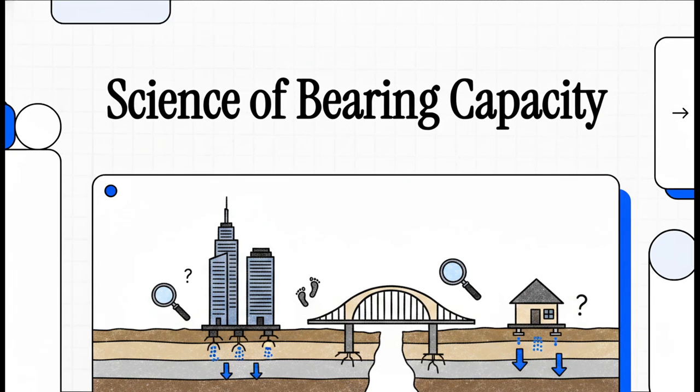Welcome to another Explainer. Today, we're diving into topic 14, bearing capacity. It's kind of the ultimate engineering mystery. Think about it for a second. Every towering skyscraper, every massive bridge, every home rests on what is essentially just dirt. But how do engineers actually know the ground won't simply give way?